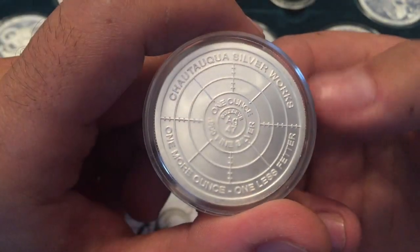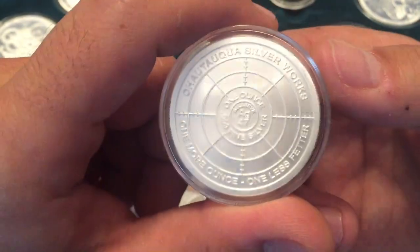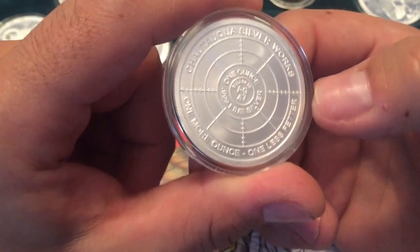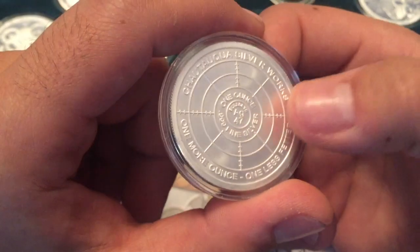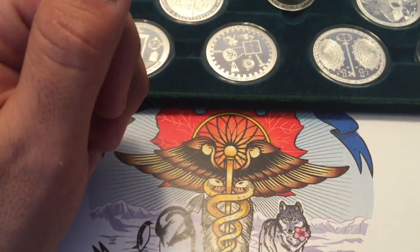Every time I see them come up on eBay or on Facebook, they're spot ×2, almost ×2.5, ×3. So they have some premium there, and I'm trying to keep an eye out for them. And they have the BU. After that, they switched to proof-like for all their rounds.